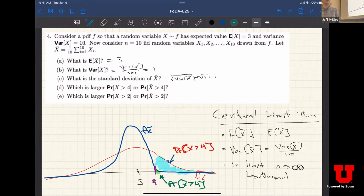I don't know exactly what these are, but I need to say which one is larger. From this picture, which one looks larger? Which has more area, the light blue or the green? Yeah, the light blue. And I will generally know that this is true. The blue one is larger, so the answer is that the probability of x greater than 4 is larger.